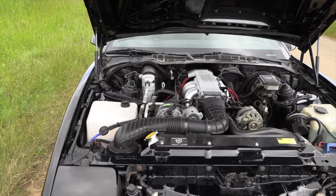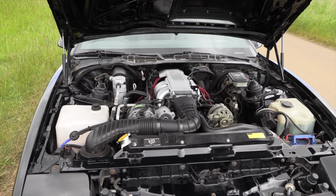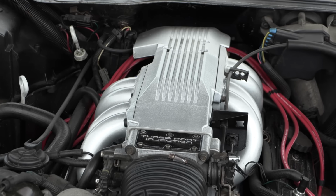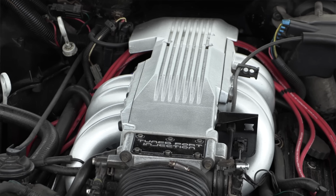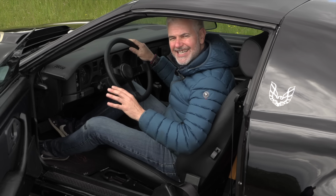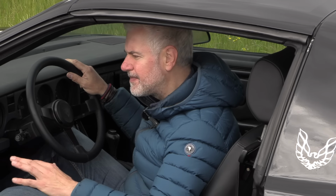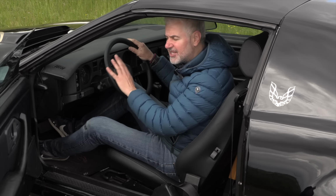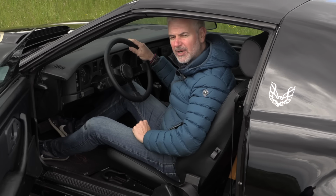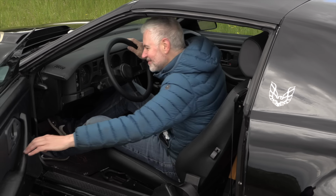145 horsepower, then 160, and then in 1988, which was when this car was made, that was already making 180 horsepower. In 1988, there was also a 5.7 litre option. That engine produced 225 horsepower. It was standard in the GTA, but you could get it as an option in one of these. This was originally a 5-litre car, but has now been upgraded to 5.7. Let's see how it drives.